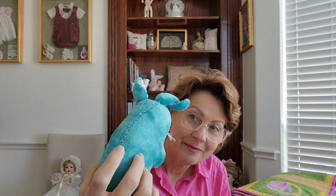Isn't that the cutest? This is my special rabbit. I call this my special rabbit. And like I said, I sewed it by hand, and I made 2 of them. And of course, the other one looked similar to this, but not exactly like this one.